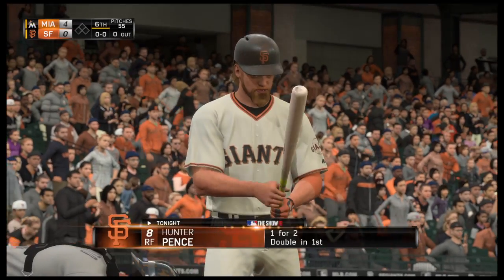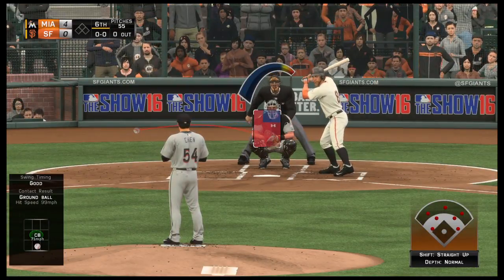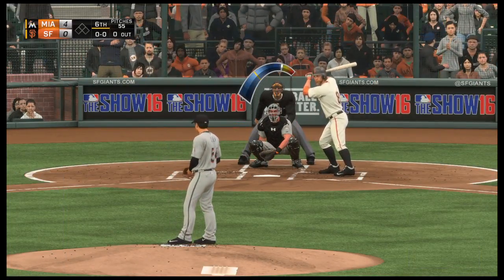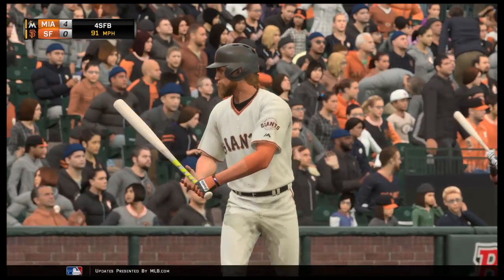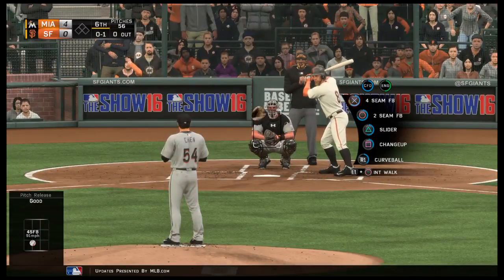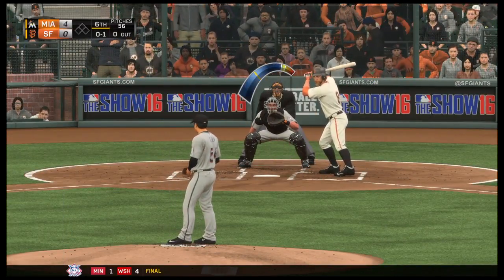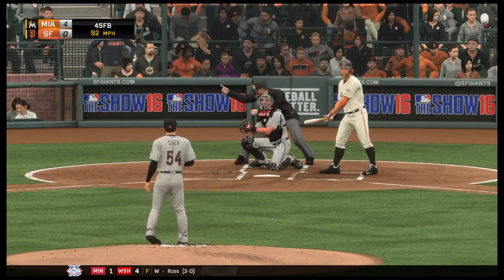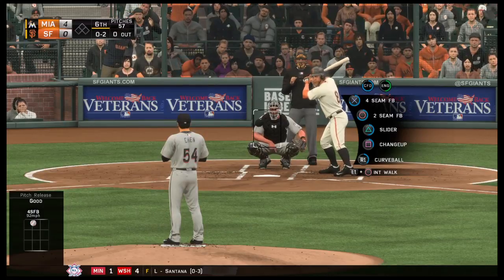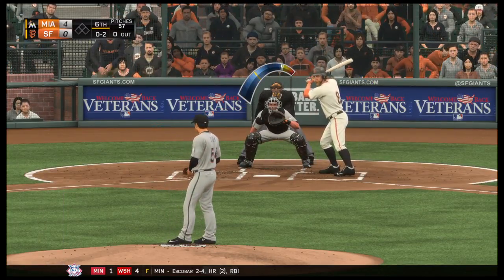Hunter Pence will stride into the box as he'll get things started for the Giants in their half of the 6th. Chen's got his target. Here comes the first pitch. And here's a fastball called for strike 1. Not too many strikeouts on the ledger for him so far, but it hasn't really mattered. Yeah, I think ideally you'd like to see him miss a few more bats, but as long as you're keeping guys off balance and you're letting your defense help you, you don't need to strike a ton of guys out to be successful.